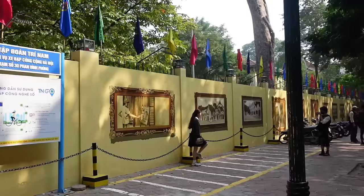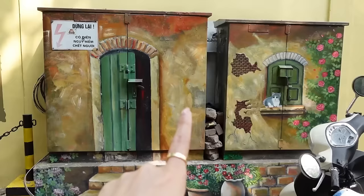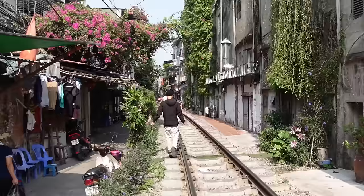Right now, we are here sa Pandincong Street, guys. Very famous because of the artwork. Pati electric box, pininturahan din. Sobrang ganda! This is our last stop, guys.